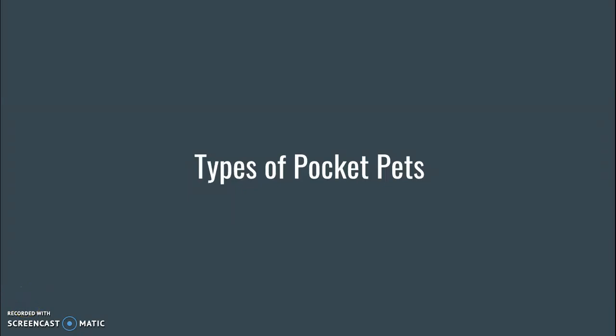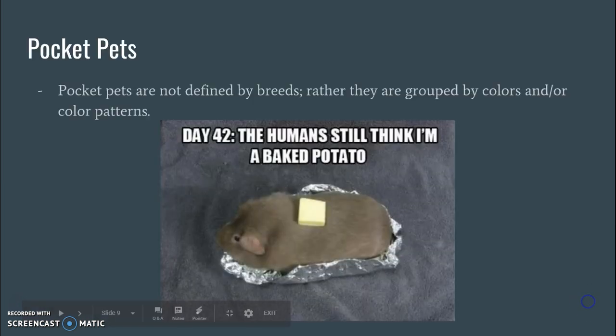We just finished up types of rabbits. Now we're going to talk about types of pocket pets, and then we're going to talk about the different uses for both rabbits and pocket pets, and then we'll move on to breeds of birds. So pocket pets are not really defined necessarily by breeds, rather they're grouped together by colors or color patterns.